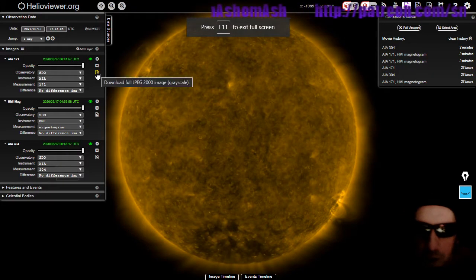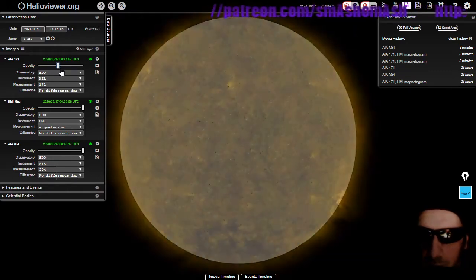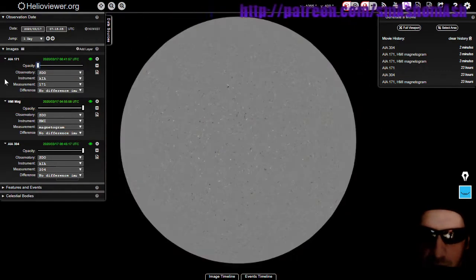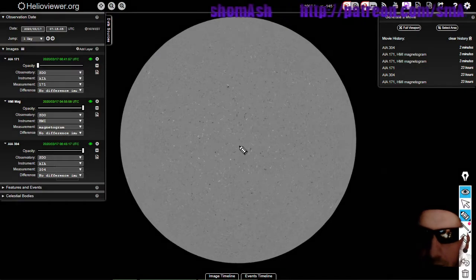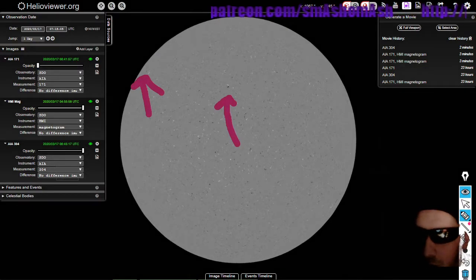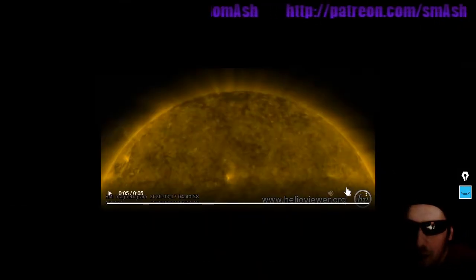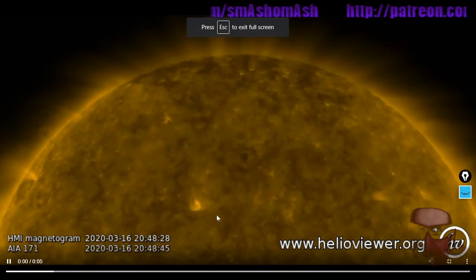And next we'll look at HelioViewer to check out the fields. A little bit of magnetic organization happening up here and over here. Those are things to keep an eye on throughout the day. Get my drift? Keep an eye on.